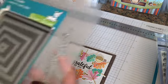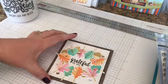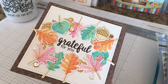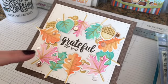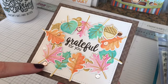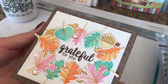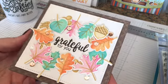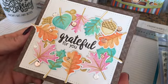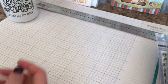And then I also used the Lawn Fawn large stitch square stackables in both sizes, the large and small. So I wanted to make a fall card that was like non-traditional colors. I really wanted to get the pink because I wanted to get this, the Pretty Pink Posh rose gold. That was like my inspiration. I wanted to get something to go with that. So I have all kinds of gold and different fall colors, but I still think it turned out pretty. I used distress inks and gold, lots of gold, of course, always. So that was my first card.